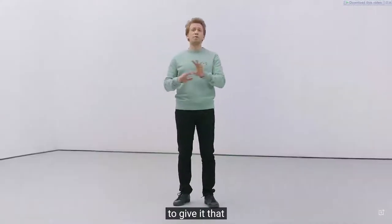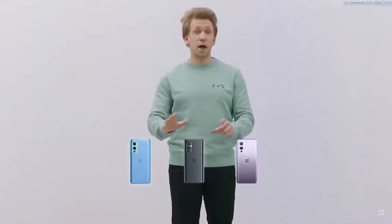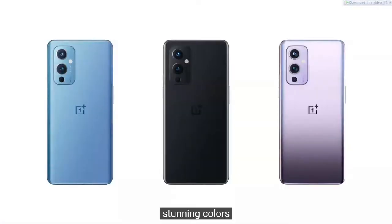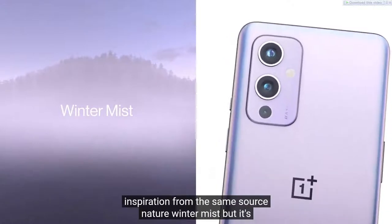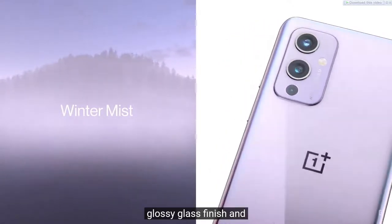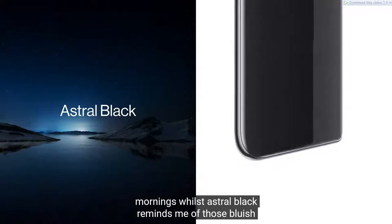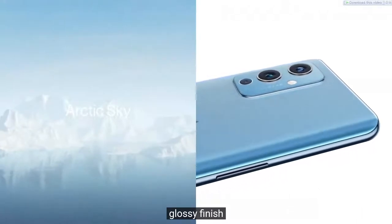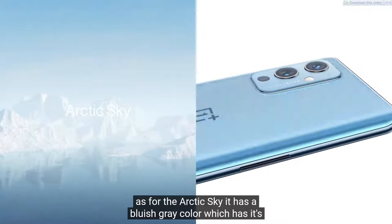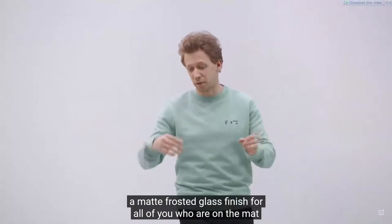On the back, you also have three stunning colors: Winter Mist, Astral Black, and Arctic Sky. Now, they're all different than the colors on OnePlus 9 Pro, yet they all draw inspiration from the same source, nature. Winter Mist, with its glossy glass finish and a reflective gradient texture, is reminiscent of early winter mornings, whilst Astral Black reminds me of those bluish, darkish skies. It too has a glossy finish. As for the Arctic Sky, it has a bluish gray color, which is a bit cooler than sky blue, but it has a matte frosted glass finish. For all of you who are on the matte frosted side in the matte versus glossy debate.